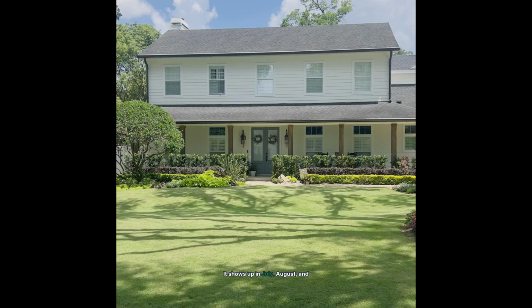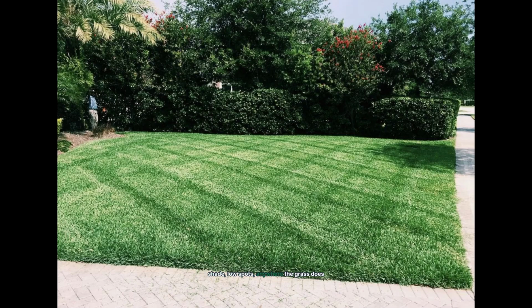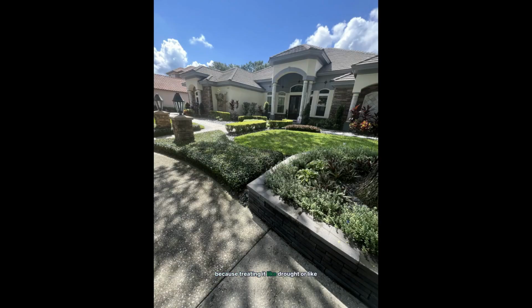It shows up in July, August, and September, right in the middle of our afternoon thunderstorm season, and it prefers the parts of the yard that stay damp: shade, low spots, anywhere the grass does not dry out. The University of Florida makes one point that surprises people. In Florida, St. Augustine is the only warm season lawn grass this disease attacks. So if you have St. Augustine, and most Oviedo lawns do, this is a summer problem worth knowing by sight, because treating it like drought or like a bug just wastes your money.